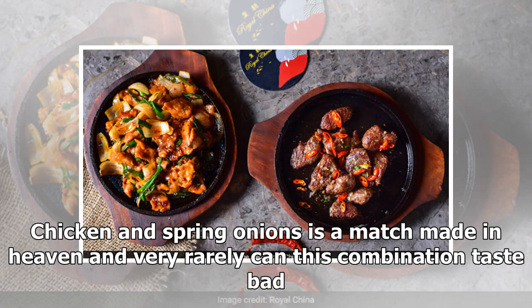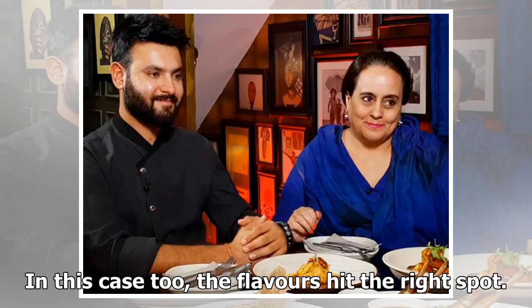Chicken and spring onions is a match made in heaven, and very rarely can this combination taste bad. In this case too, the flavors hit the right spot.